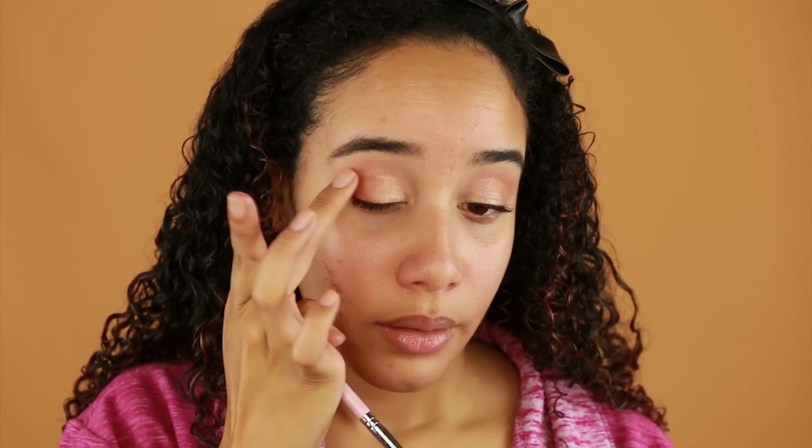So I'm gonna put Allison with my finger. I normally always do this with my finger. I don't use a brush. And that's gonna go more on the inside of my eyelid, like the inner half. Then I'm taking Fairy Tale on my other finger, and that's gonna go halfway on the outside. And then what I like to do is take my brush and blend it a little bit better. Since I did use my fingers, sometimes it's not as precise.